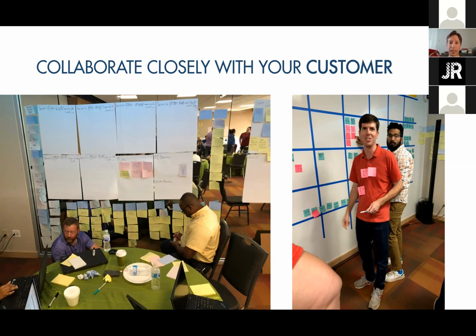So we do these 2-day exercises to build out the big picture and an initial pass at what a plan might look like. But then we also make sure the customers stay involved the whole time so that we don't get too far off the rails before we get course correction and back onto building the right thing.